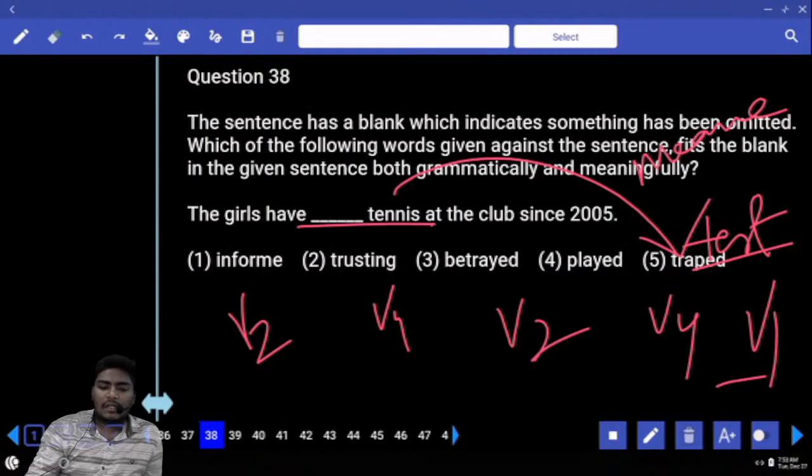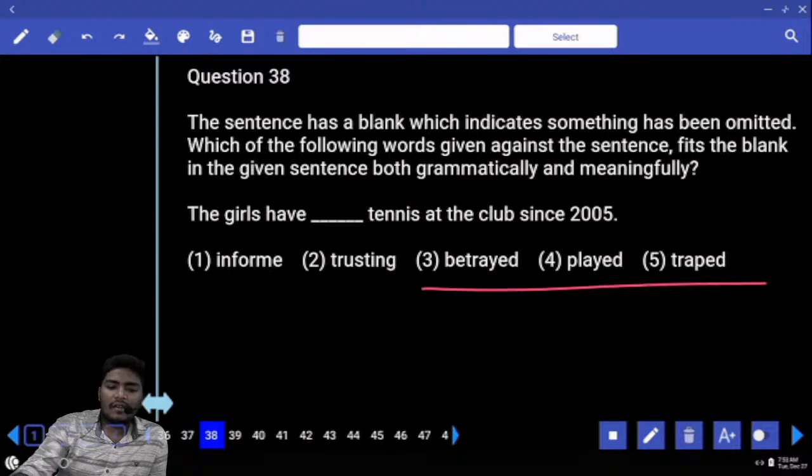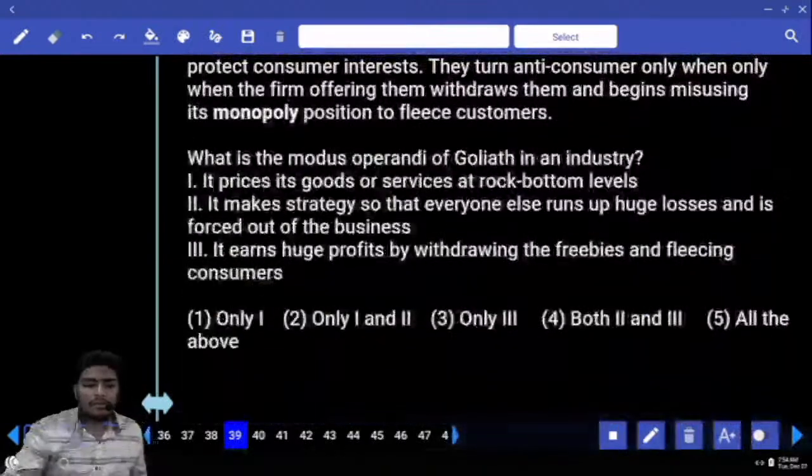Move to 38. The girls have dashed tennis at the club since 2005. Tell me your answer. Have is followed here by V3. Trapped, betrayed, played. Tennis. What is your answer? Played. Very simple. Next.